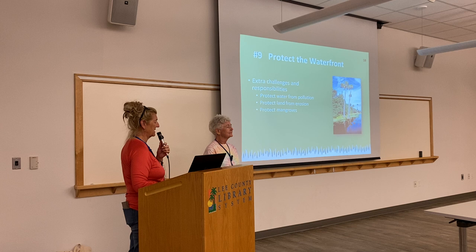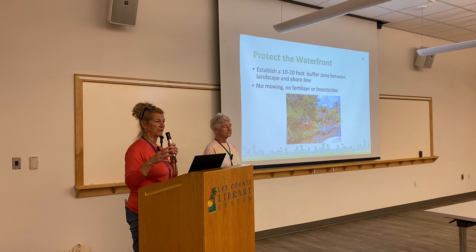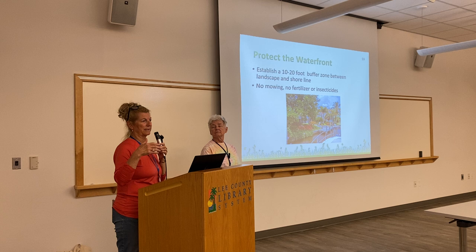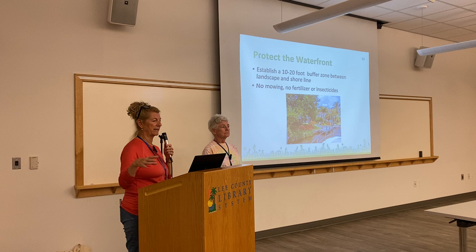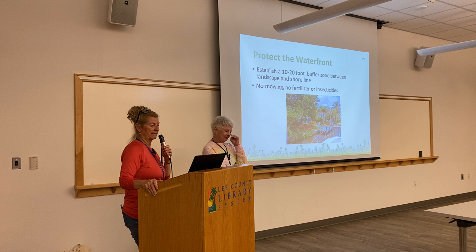So protecting the waterfront, the main thing to do, if you do live on a waterfront, is establish this buffer zone. I think officially in Cape Coral, it's 10 feet. So no mowing, no fertilizer, no pesticides, no herbicides in that area. So you have to use plants that are adapted to that. Native plants typically are good. Turf would be not optimal because it needs fertilizer all the time. It needs to be mowed, all of those things.